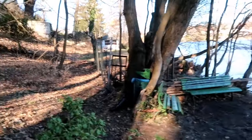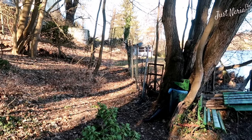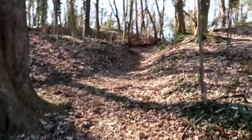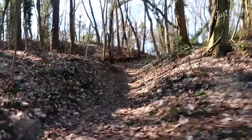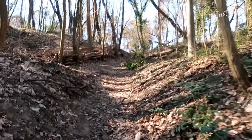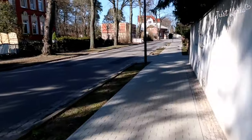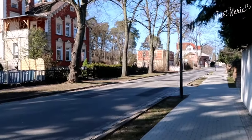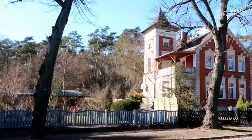I think this is the end, so I'm gonna take the roadway instead. So I'm just gonna walk 500 meters to the main road, because I cannot pass through in that area. So I finally reached the street, and as you can see on the other side, there is a beautiful house here.